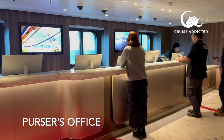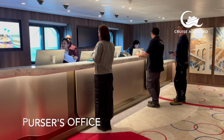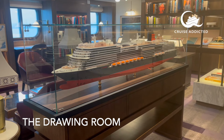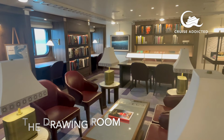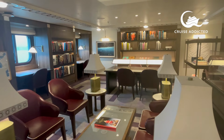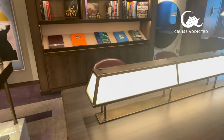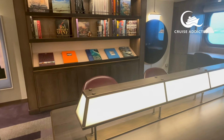Guest services is called the purser's office. And this is an incredible model of the ship. This is held in the drawing room on deck 1. And although there are some books here, there is actually a library on deck 12.